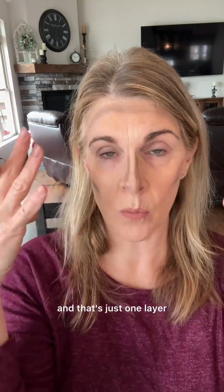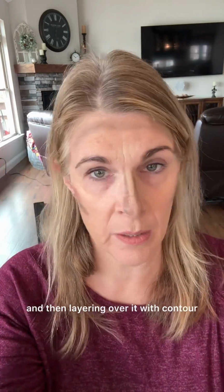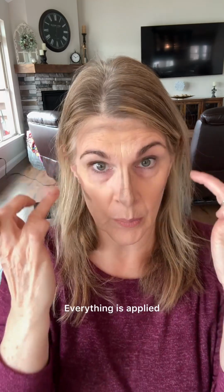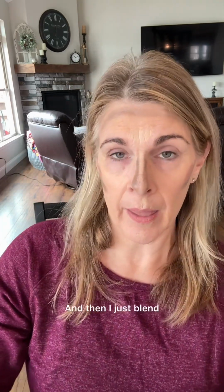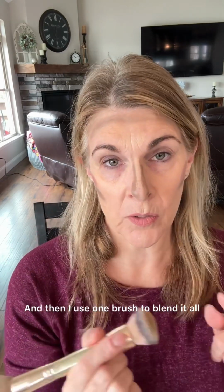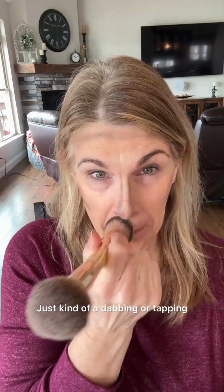So after I've applied the product, and that's just one layer. I'm not applying my foundation and then layering over it with contour and layering over it with concealer. It's one layer. Everything is applied where it needs to be, and then I just blend. I like to use a little bit of a setting spray, but you don't have to. And then I use one brush to blend it all. Just kind of a dabbing or tapping.